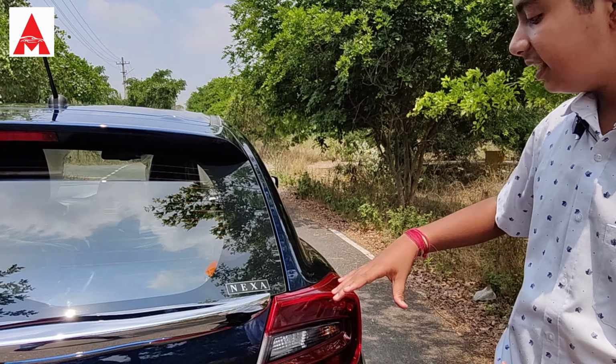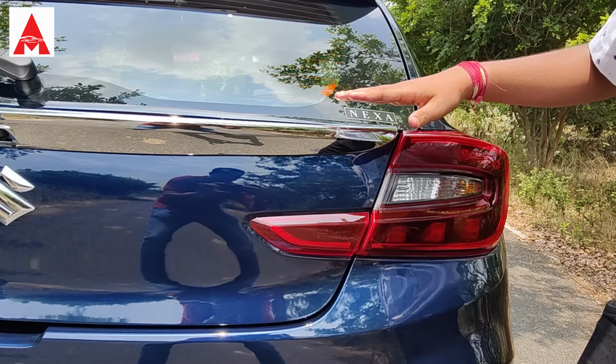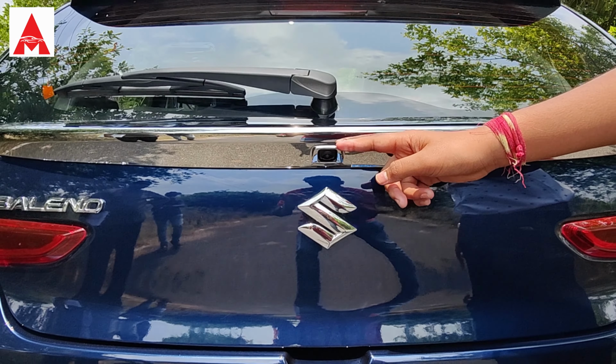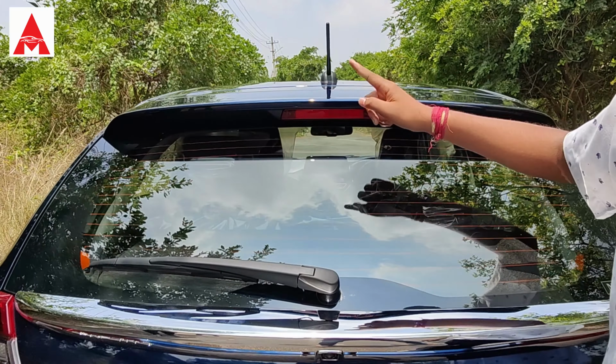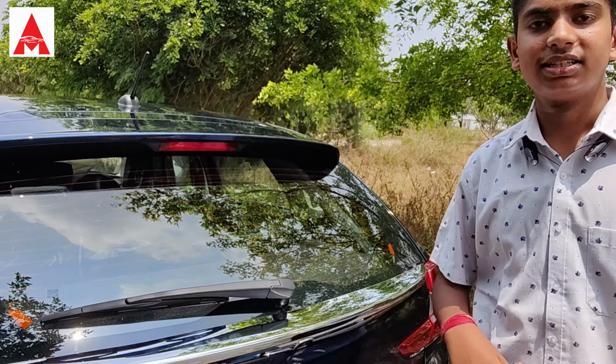Keeping the competition in mind, this time Suzuki has done a wonderful job by designing the new trend-setting 3D LED tail lamp. It has also got the chrome boot lid with a very neatly placed reverse parking camera. It features a LED high-mounted stop lamp, rear wiper, defogger and washer.